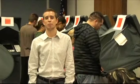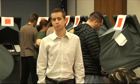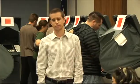Even nice people can become impatient when they're waiting in line to vote. That's why the Registrar of Voters has streamlined this process to make it quick and efficient. Don't forget, when you see a voter, go to them. Don't let them come to you.